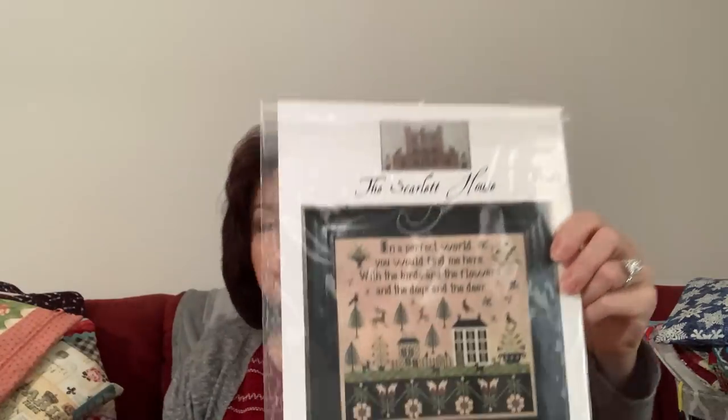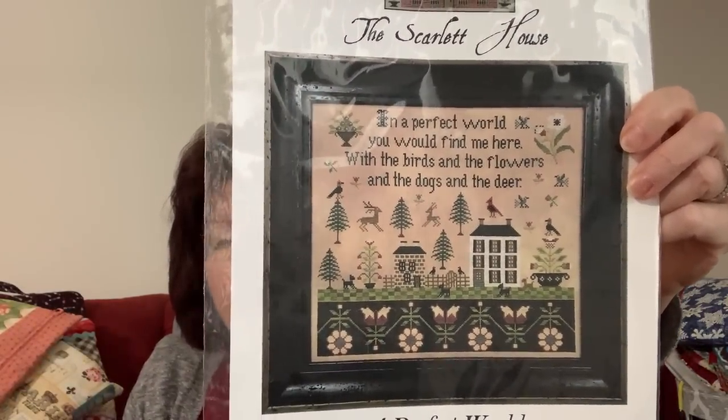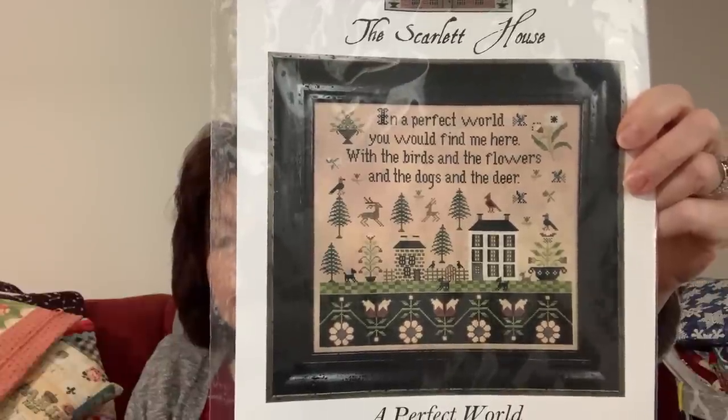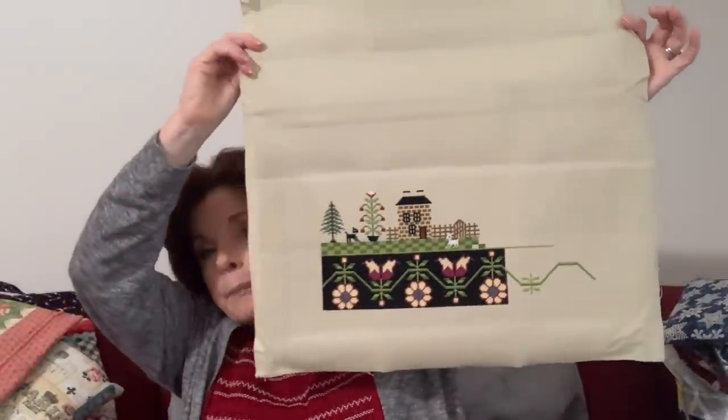So this is another So Much to Love bag. This was another one I pulled up and was working on for Mania. It was started in May a couple of years ago. This is my Perfect World by The Scarlet House. This is one I don't think I picked up and worked on. Oh, this one got mixed in with what I've worked on lately. This is on a piece of 16 count Aida in the color Beautiful Beige. And that's where I am.